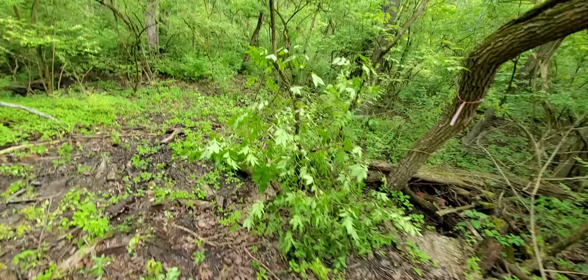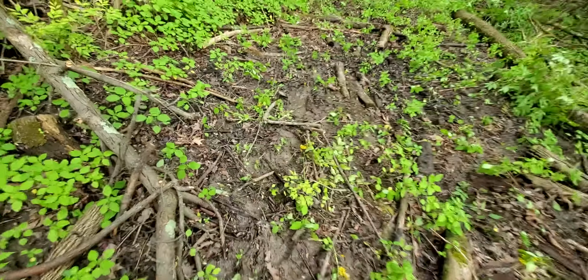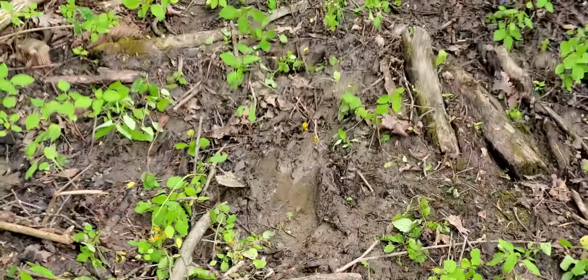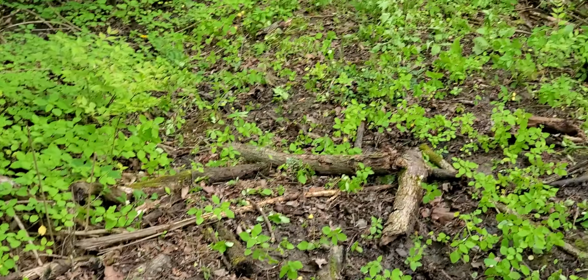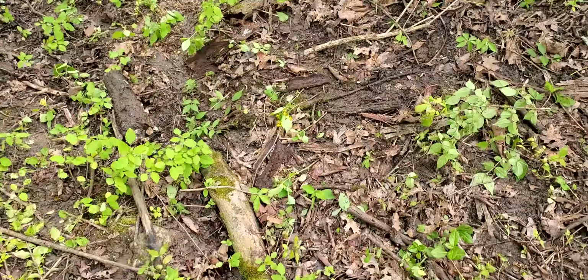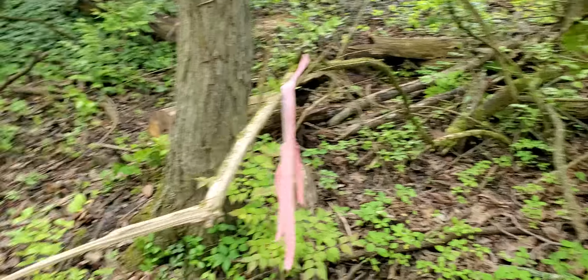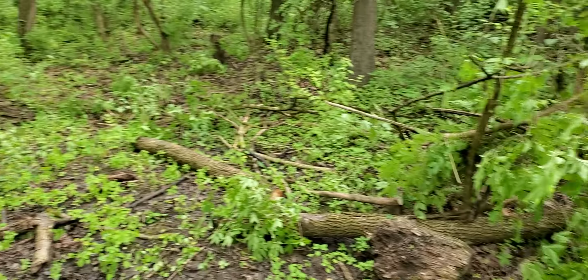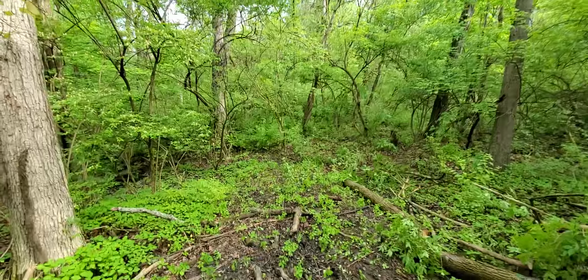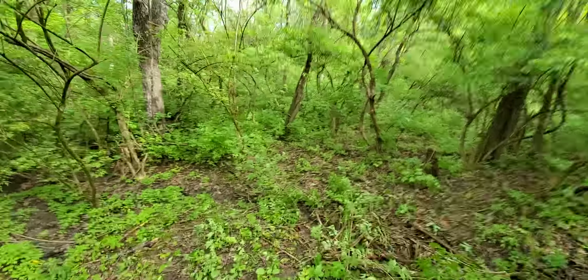There's some honeysuckle I just took care of. You can see how sloppy this is. Slop. It hasn't rained for several days. See, there's so much decaying woody ground cover that it just holds in all the water. So all that has to go someplace, probably down into the creek for the next gully washer to take care of. Anyway, moving through here.